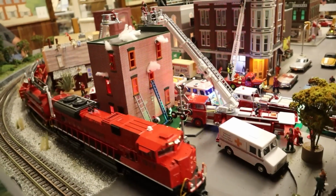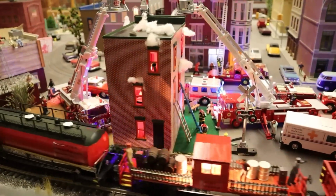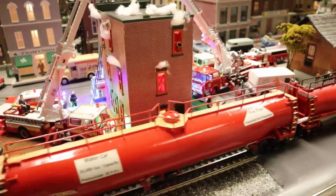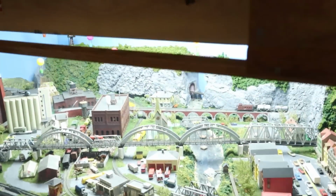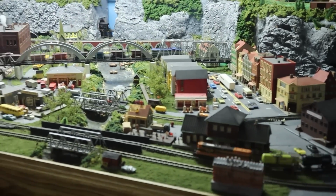There's always something to see on this layout, and they're always changing it every couple of years. They change pieces. There you go, Walt, there's your fire department. It's not stopping at the fire building. Then below this section, there's an N scale layout, kind of a display. It's not very big, but it's pretty well detailed.